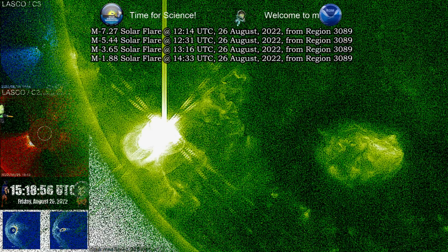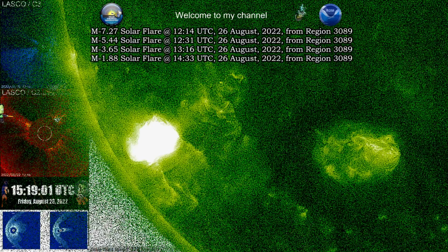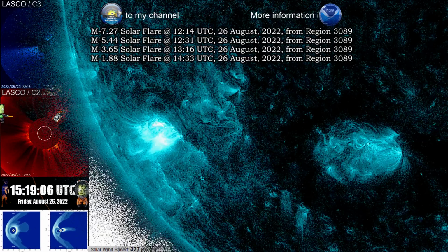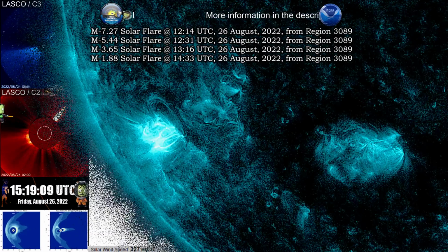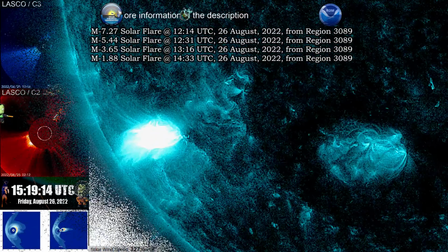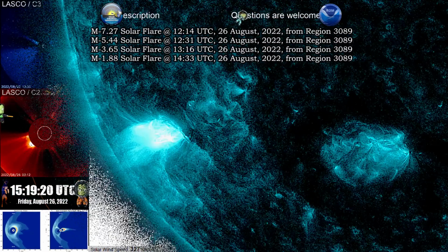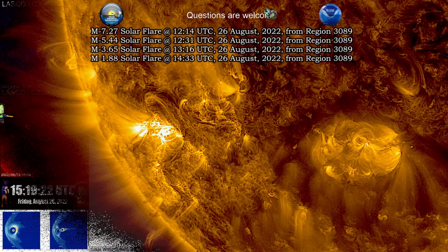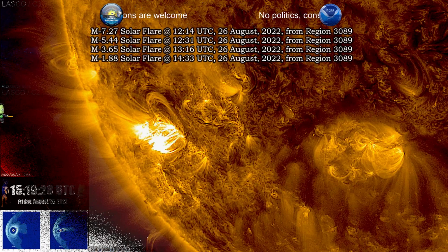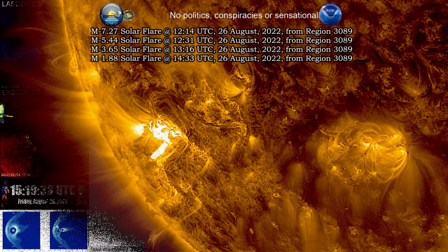Currently, we are seeing multiple M-class flares coming from region 3089, beginning at 1214 UTC with an M7.2, followed by a 5.44, then a 3.65, then a 1.88 for M-class flares, distinguishable on region 3089. Meanwhile, region 3088 also is showing a lot of activity as they continue to have the battle of the flares. 3088 remains second fiddle to 3089, as 3089 steals the show with the most significant flares of the day.